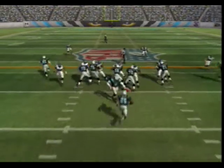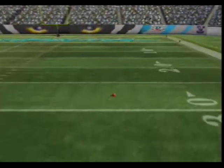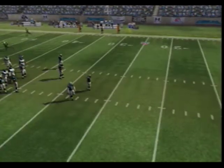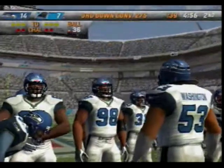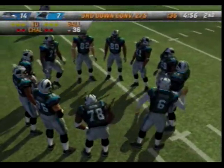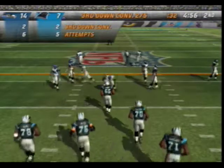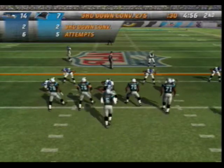The Seahawks come out in a nickel package with the throw incomplete. And the receiver is not able to make the adjustment to the underthrown ball. Berrien was the intended receiver on that play. Here's a look at the third down success rate of each team.